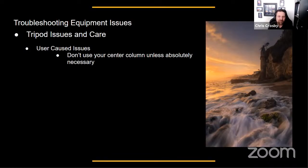Oftentimes the center column is more of a videographer's type of thing, or an indoor type of thing, like shooting real estate, for example. So avoid using that center column. Use your tripod legs to raise the height of the camera. That's what they're there for.